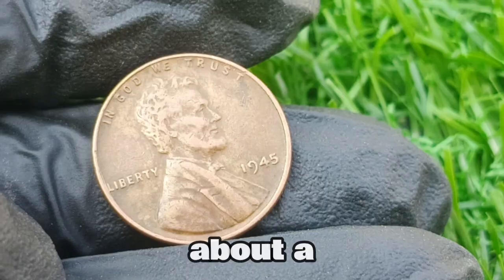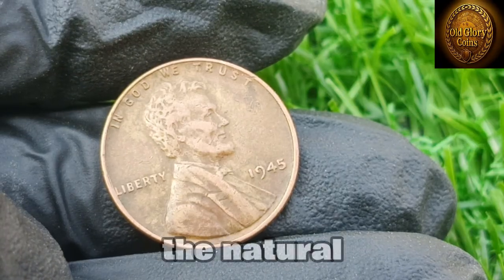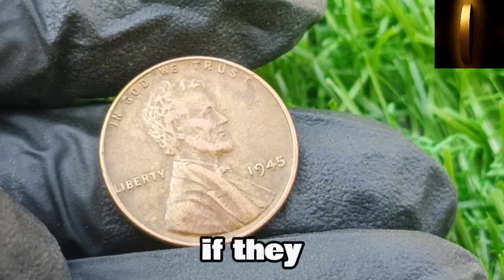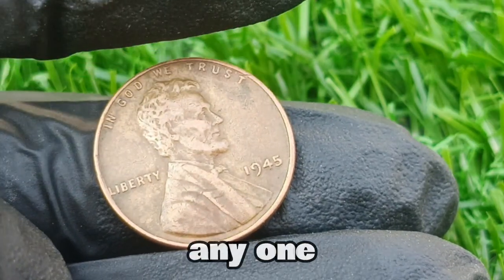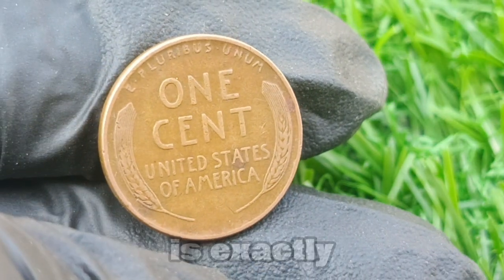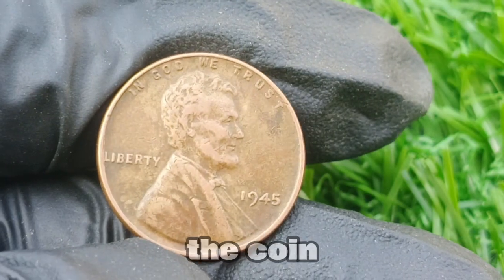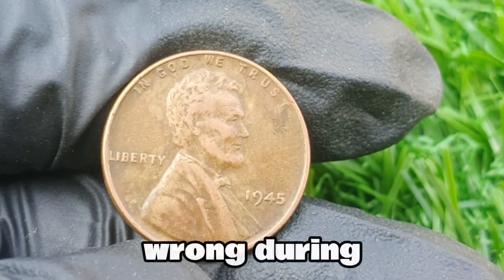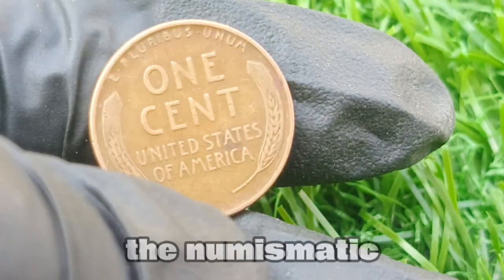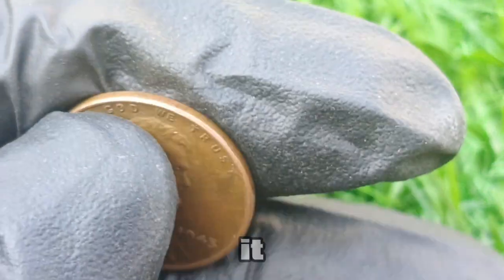So when you hear about a 1945 wheat penny being worth millions of dollars, the natural first question is this: if they made so many of them, how can any one of them possibly be worth that kind of money? And that is exactly the right question to ask, because the answer lies not in the coin itself but in what went wrong during the minting process, and in the numismatic world, mistakes do not lower value, they skyrocket it.